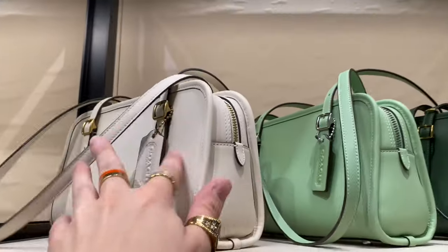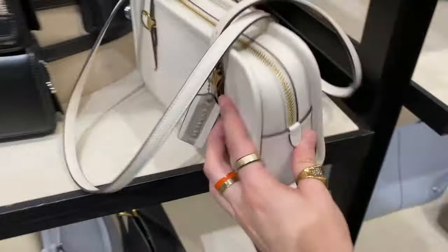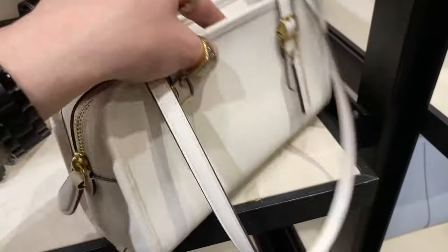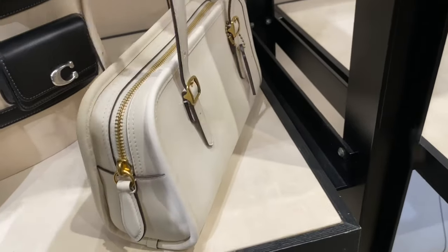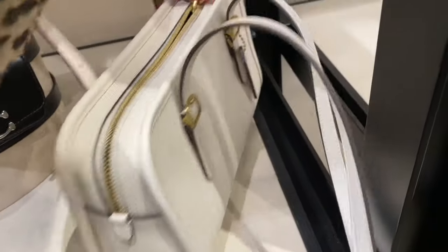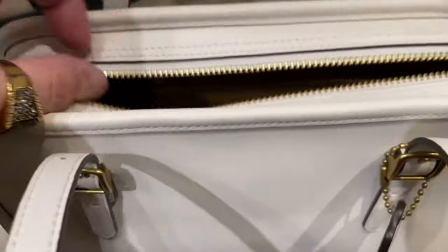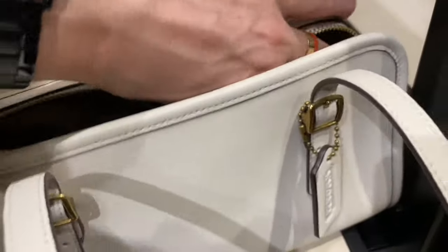And then lastly, we got the chalk. The color chalk. Now, there is going to be something different about the color chalk. It's also original glove tan leather, so not to worry about that. But the inside color is not chalk. The inside color is like a light brown, like a typical light brown you would find in Coach bags. Very nice. And it makes sense why they would do a light brown rather than a white.